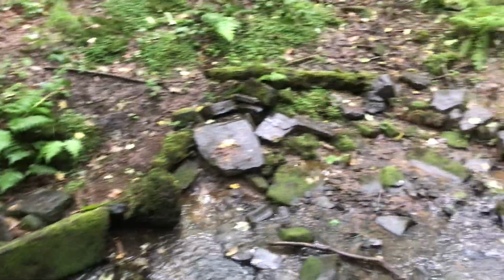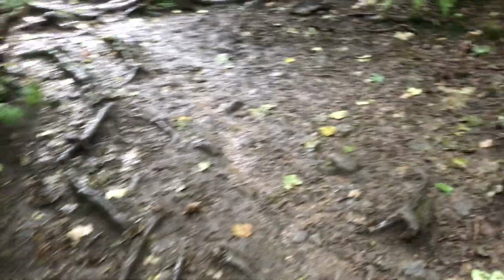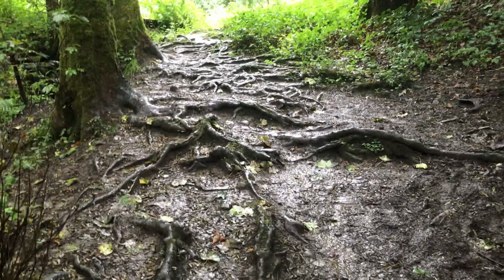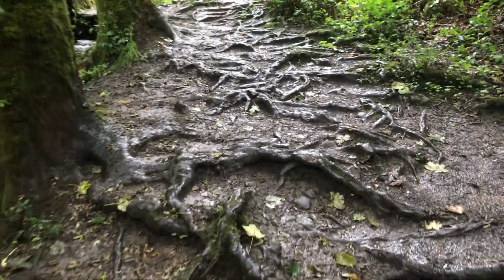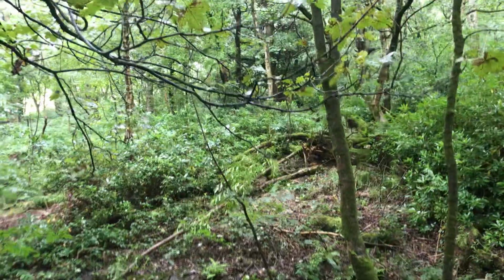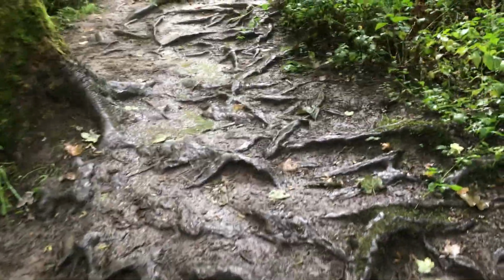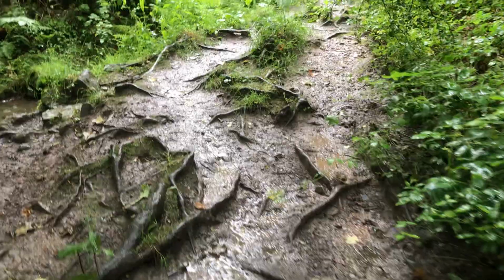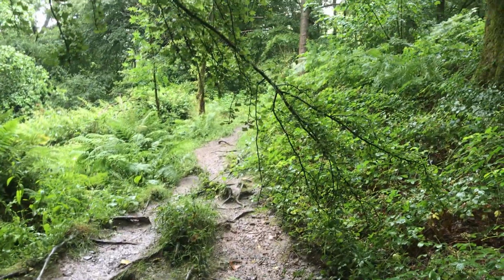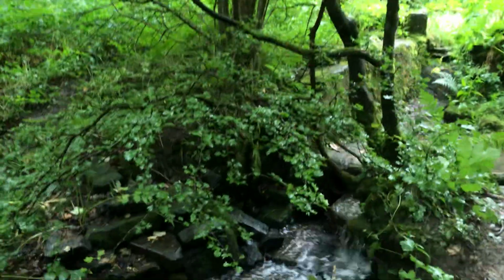Have a look there. Look at the roots on the floor here. Oh, there you go. That's how dangerous it can be in these woods. Ah, what a good one, eh? You hear that snap, ladies and gentlemen? That path there, it ends just there where that tree is. Look at this for a waterfall.